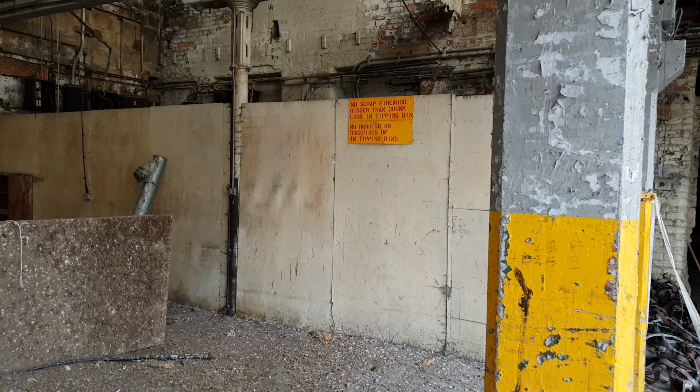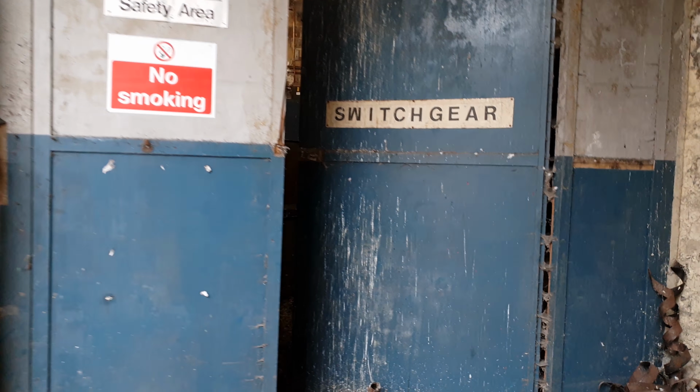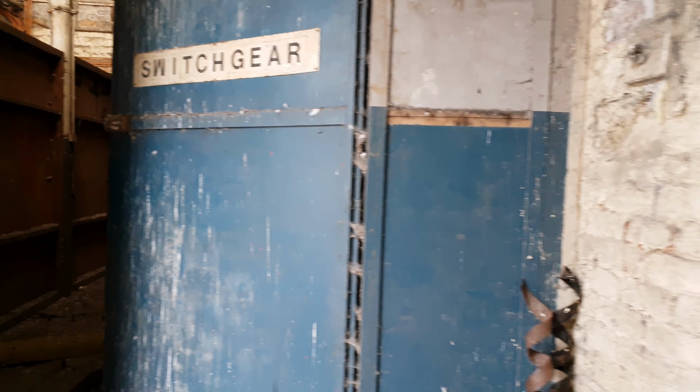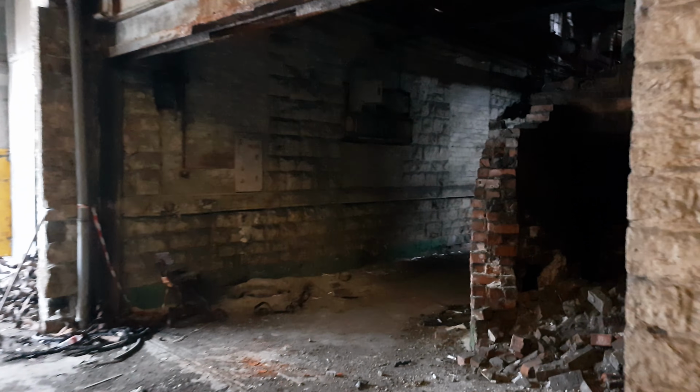Might be. No scrap firewood, bigger than 300 millimetres. Belong in a tipping bay. Switch gear. Is that the controls? I think. This bit doesn't look great. Look at this. Wow. That is pretty cool. We should have probably wore masks in here. Yeah, it's bad for your lungs.